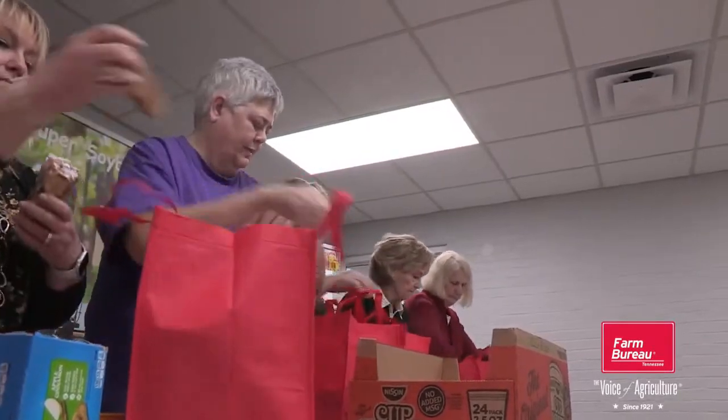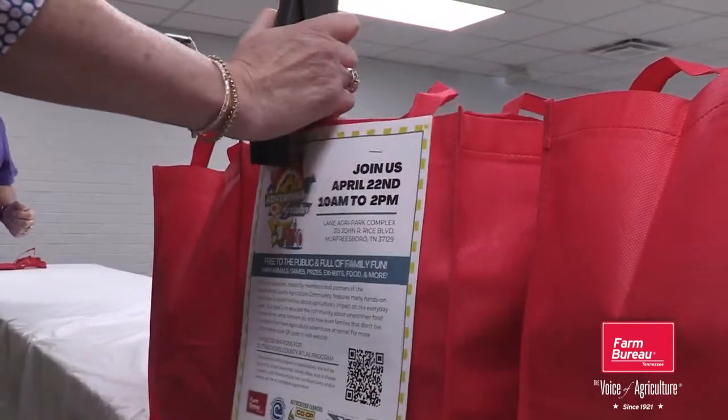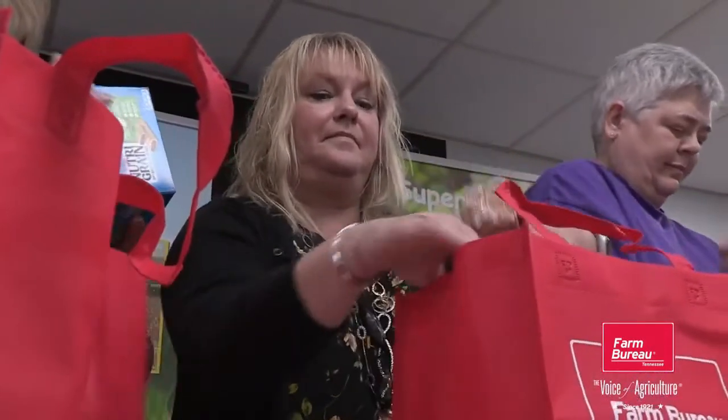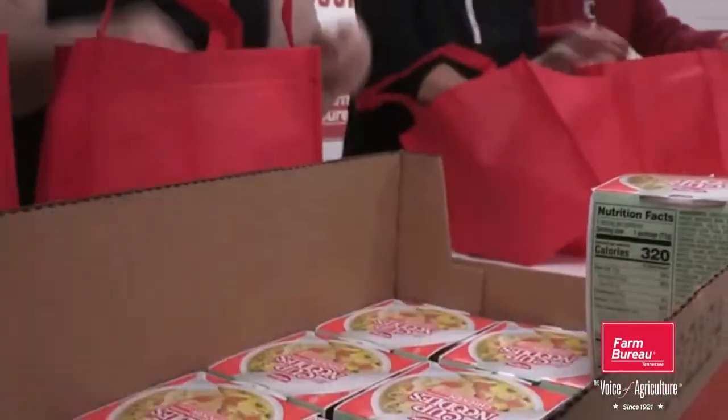We were filling food bags for Rutherford County Gives Back for the counselors at our many schools here in Rutherford County to serve those students that are hungry. It's very rewarding, we are thankful that we are able to help the kids in this way.